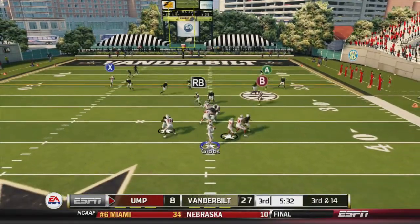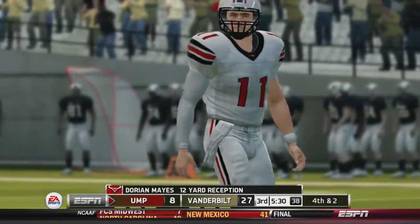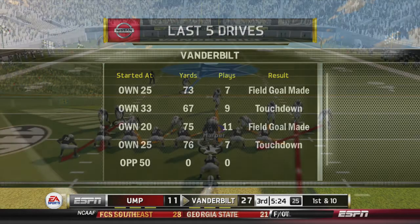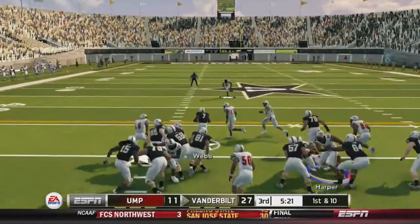It's 3rd down and long. Gibbs will go to the air, fire outside, and Dorian Mays has the catch, but he stopped shy, so we'll be forced to kick the field goal, and we need to come up with a stop. Vanderbilt scored points on their last 4 drives, and this is a good time to get a stop to get us back in this game.